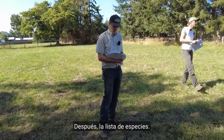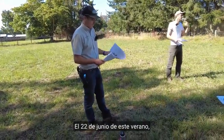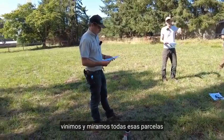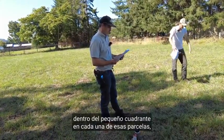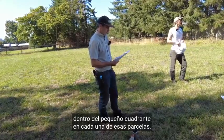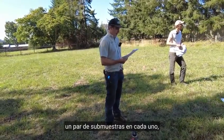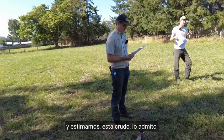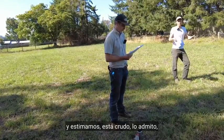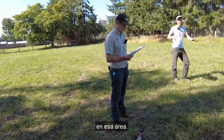And then this species list. On June 22nd of this summer, we came out and looked at all those plots and did a species composition within a little quadrat in each of those plots, a couple of subsamples in each one, and estimated, and it's crude, I will admit, the percent cover of those different species in that area.